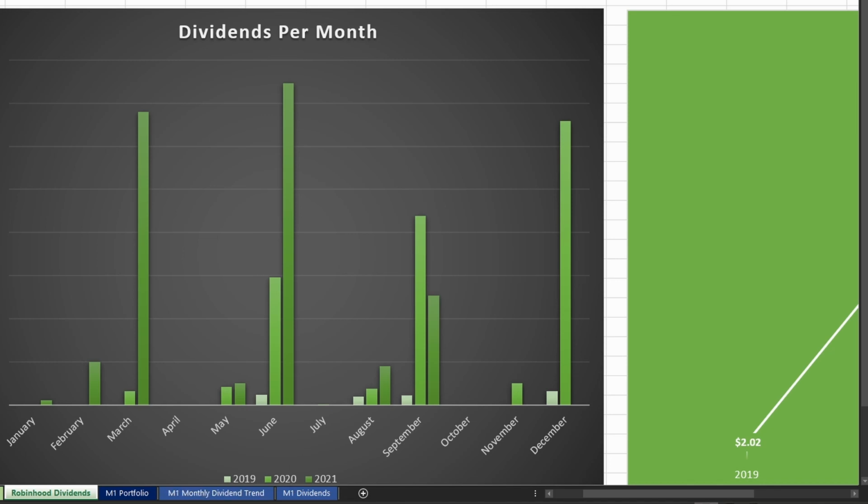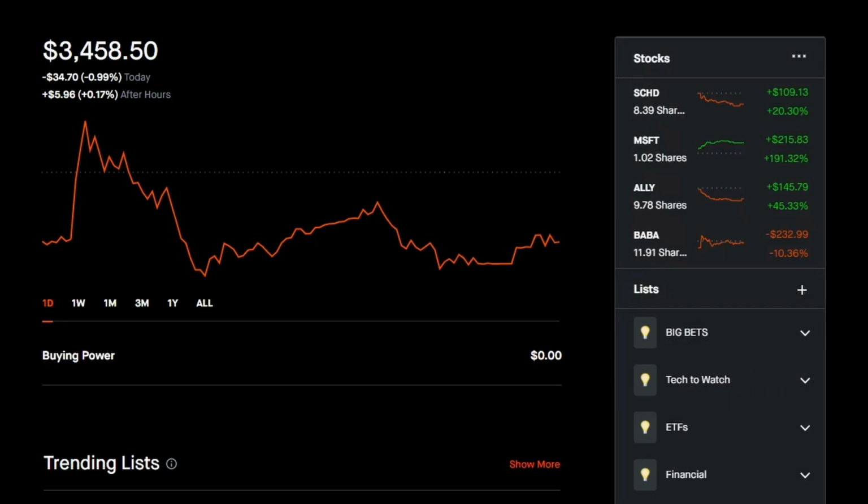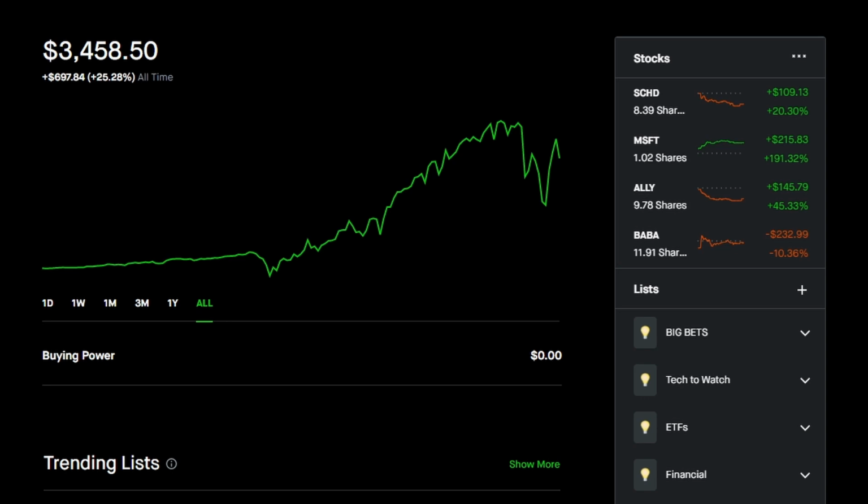But the point is, sometimes I use dividends as a way to remind myself that these are businesses that are paying me profits. It's always good to put one or two things in place to make you not focus so much on price fluctuations and price movements. But anyway, the portfolio sits at $3,458 with an all-time return of 25%.